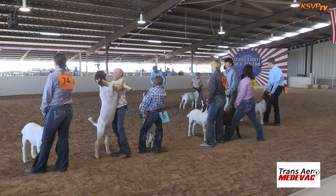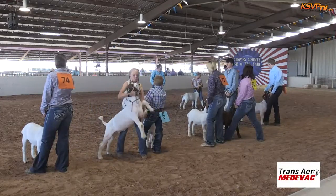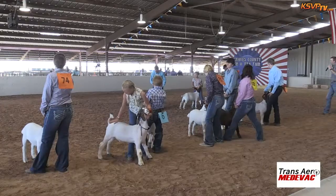He's really good in the front 1/3 portion of his skeleton. Balances up real good when he goes. Again, just runs out of gas when I get right behind him.